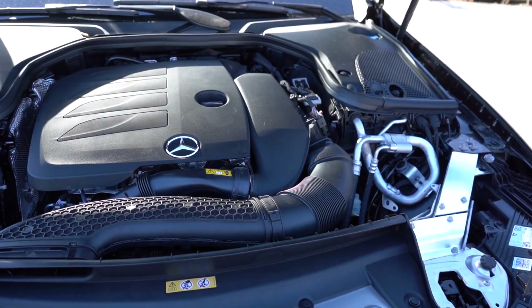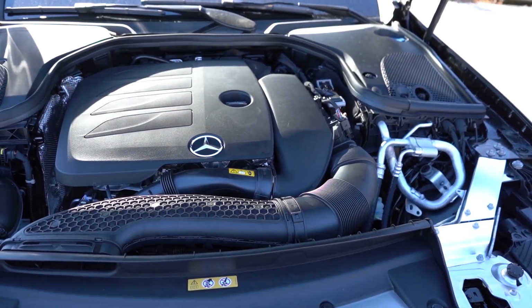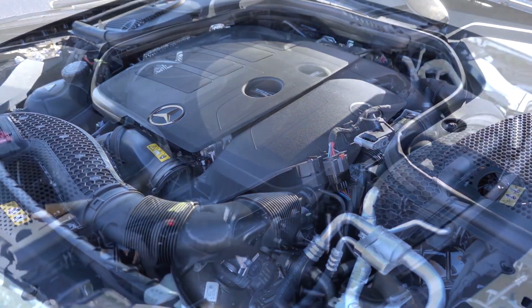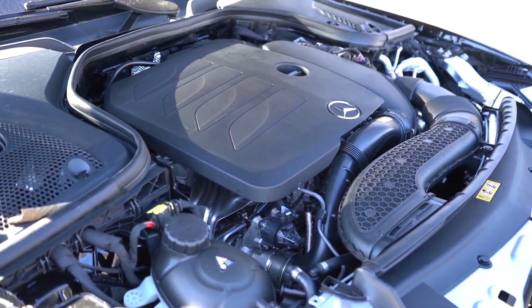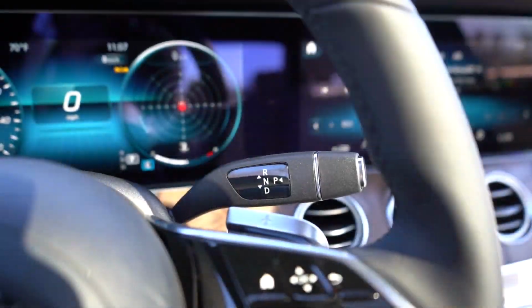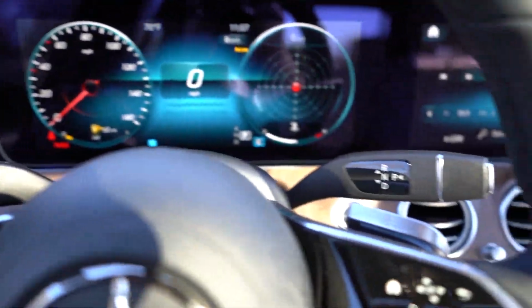Powering the E350 will be a 2-liter turbocharged inline 4-cylinder, putting out 255 horsepower at 5,800 RPM, 273 pound-feet of torque coming in at 1,800 RPM, power sent to rear wheels or all wheels through a 9-speed automatic with paddle shifters, which we will be testing out here in a little bit.